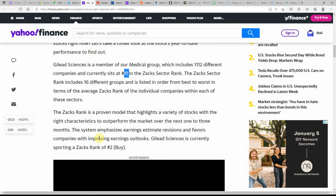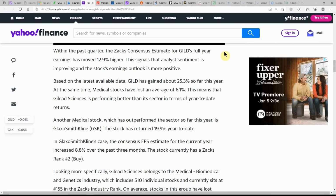Here it kind of goes over some ratings. We'll go over that at the end, but it looks like they're saying it's a buy. As you can see, I haven't bought any more of this one. I don't even have any of this one in my retirement. Pfizer's been my long-term hold. Based on the latest available data, Gilead has gained about 25.3% so far this year. At the same time, medical stocks have lost an average of 6.1%, so that's got to say a lot for Gilead. That means that Gilead Sciences is performing better than the sector in terms of year-to-date returns.